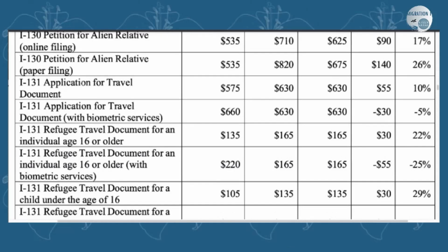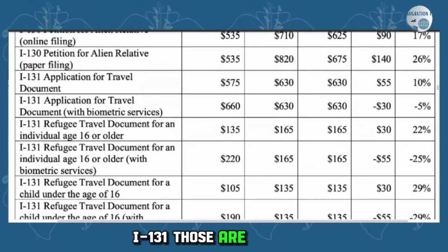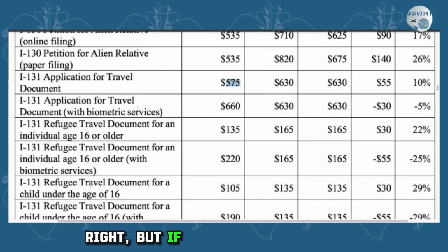For the travel permit, so the travel document, I-131, those are going up and down, right? Up and down. So if you are filing the travel permit, if you never needed a biometrics, right? If you don't need biometrics, it's going to be $630. That is up from $575, right? But if you do need biometrics, it was $660, now it's $630. They're not making a difference anymore between the biometrics and non-biometrics. So the fee for the travel permit is $630.